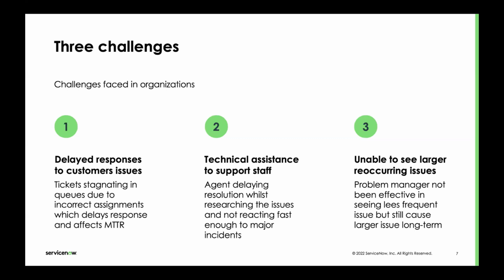That's where one of the challenges for a lot of customers is that they're getting calls incorrectly assigned, which is slowing their mean time to resolve. Ultimately, it's also not helping their CSAT scores. Then there's technical assistance to support staff. You've got this wealth of data in your platform, and providing that relevant information to the agent at that point in time helps expedite the agent. So as opposed to the agent looking for it, predictive intelligence presents it to them.